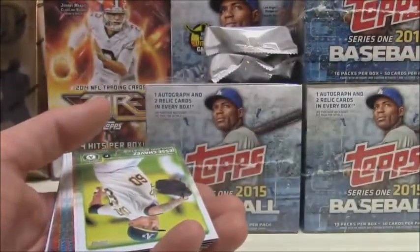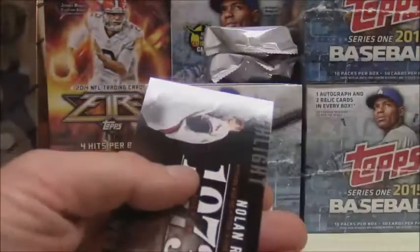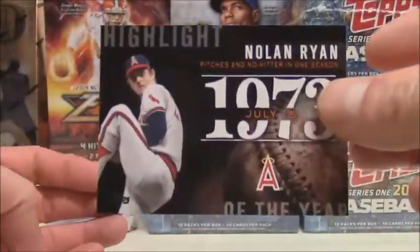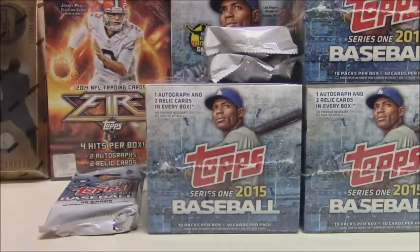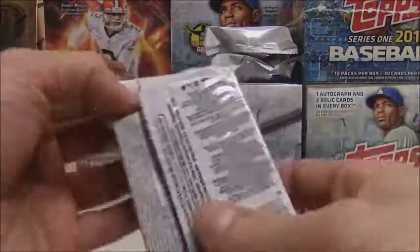Some good names coming out of this case so far. Nolan Ryan, highlight of the year. Oh, come on, man. I already have enough trouble with names. I don't got a pick on me.